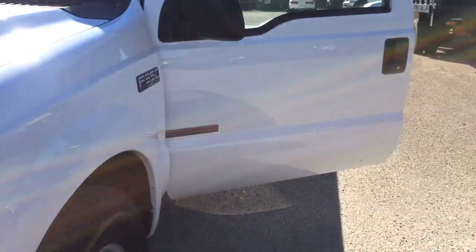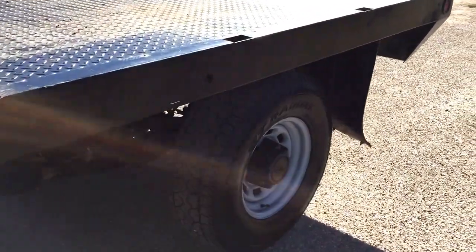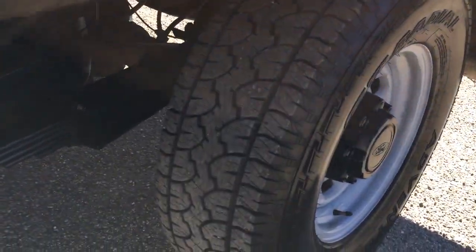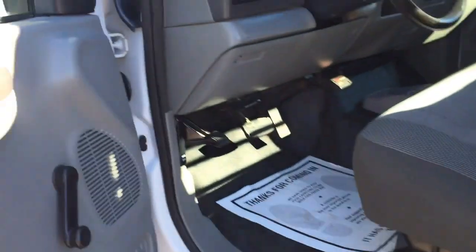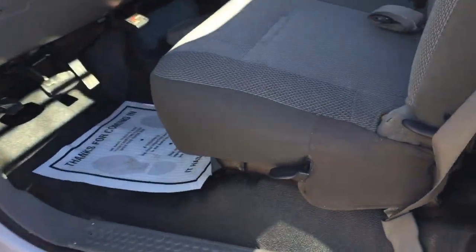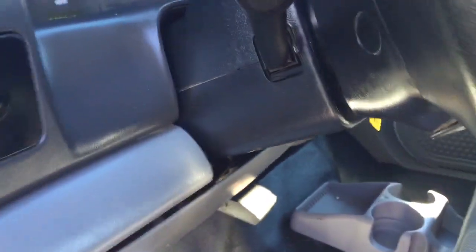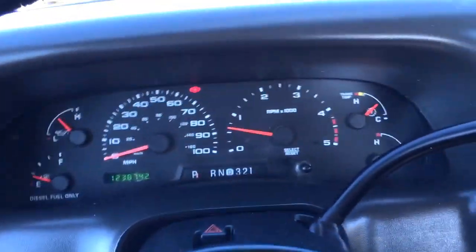You could fix that if you wanted to with a $10 rattle can. Love the tires. Tires are great. We call this thing a strippy. There's no tilt wheel, there's no cruise control. It's got air conditioning and an AM/FM radio. And that is it.